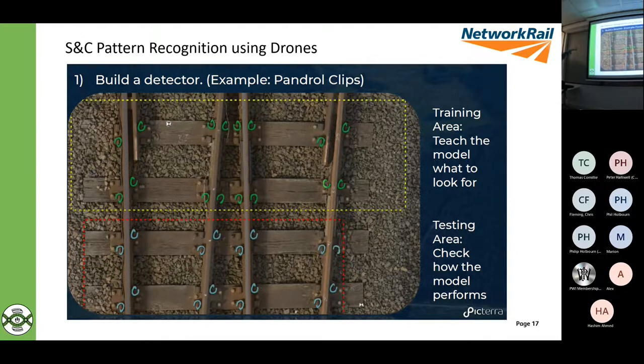So we took this section here, which is called the training area, where you teach the model what to look for, and this is the testing area where you test to see if it's performed that training.